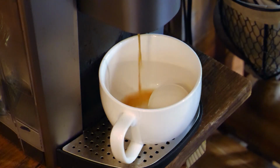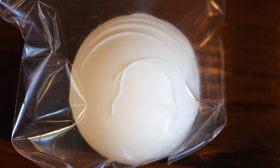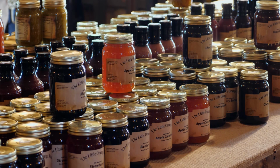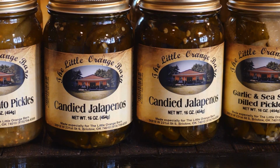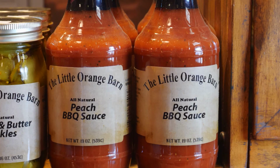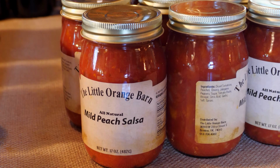Sip on some sweet treats from a fellow Bristow resident. And she makes my coffee creamer bombs and also the hot chocolate bombs, which are very popular at Christmas and Valentine's Day. This table full of Little Orange Barn labeled mason jars are gluten and preservative free. Find pickles, candied jalapenos, even barbecue sauce. Chow chow and salsa. Our hot seller is peach salsa right now. Yeah, I've tried almost everything in here probably at some point, and they're all delicious.